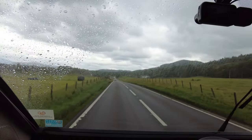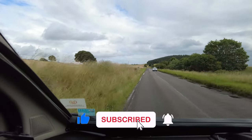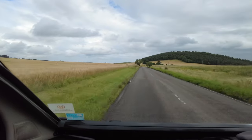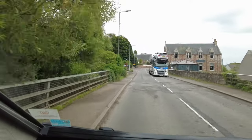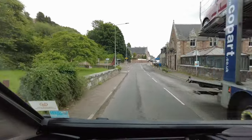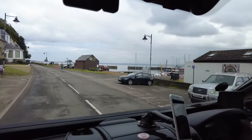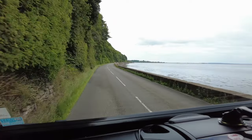I'm not that stupid. We have tried before to park at Chanonry Point in the camper van, and it can be a little bit tricky. It gets really busy and the spaces are quite tight. So for tonight, we've booked the Fortrose Bay campsite in Fortrose, and it's about a 15-20 minute walk to Chanonry Point itself, which isn't too bad at all.